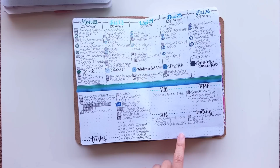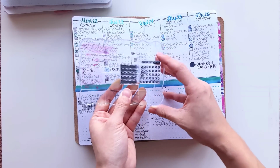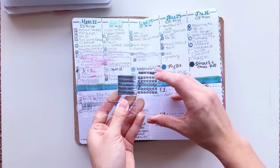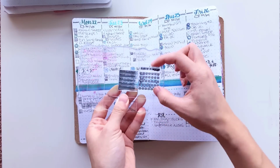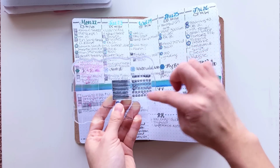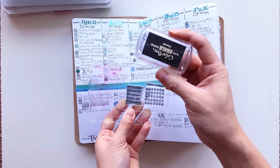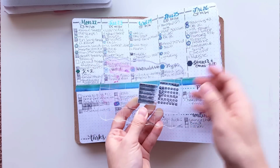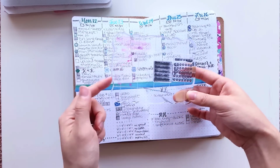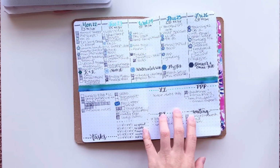And that is a clear stamp that I get from Atelier Dreams on Etsy. I think it was like $8 including shipping, and it sent me the Monday or Sunday start headers with the boxes and the lines, and I just use simple black ink to stamp it in there. You'll need a clear block so you can attach the stamps, but this is what I've been using lately.